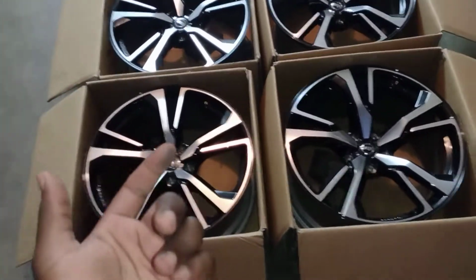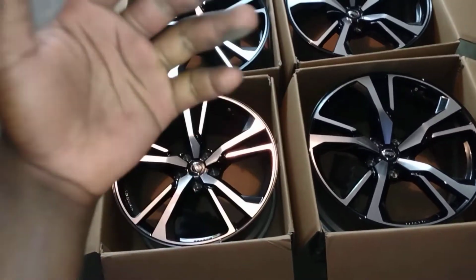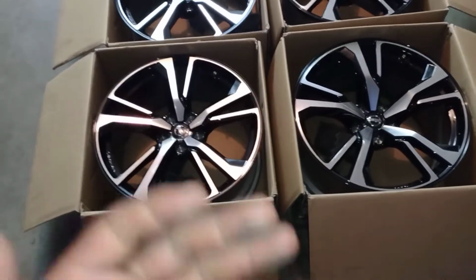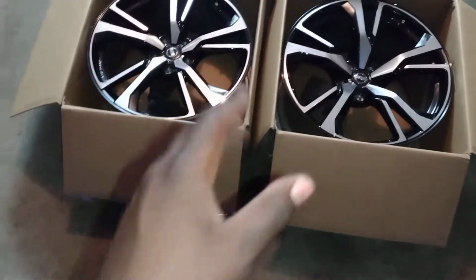And I like OEM wheels because of the structural integrity, knowing that these guys make millions of these wheels and they have stuff to lose. They're not some fly-by-night company. They do it, and there's testing involved with that. So that's why I personally like OEM wheels. So the spec is good.